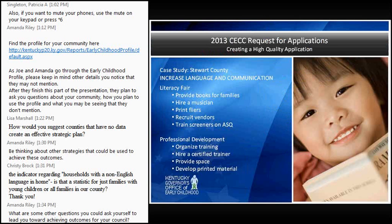So what we decided, once we were looking at all the different things that our community might work on, Stewart County decided that a literacy fair would be a great place to start. And again, that professional development, growing that and ensuring that we have high quality educational opportunities for children.